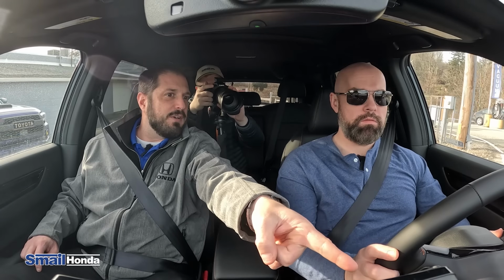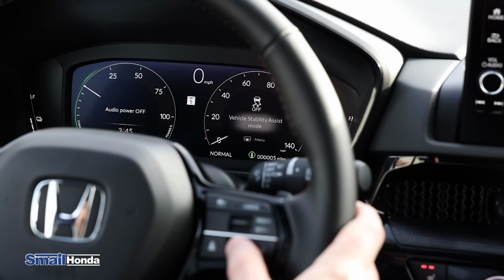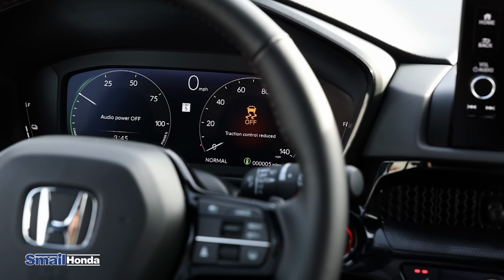Okay. How can we do that on here? So you can go on the steering wheel there, and you're going to bring it up. It's going to say stability assist, with little squiggly lines, that one right there. Go ahead and click that, scroll down and hit enter right there. And that will deactivate the traction control, or your vehicle stability assist.